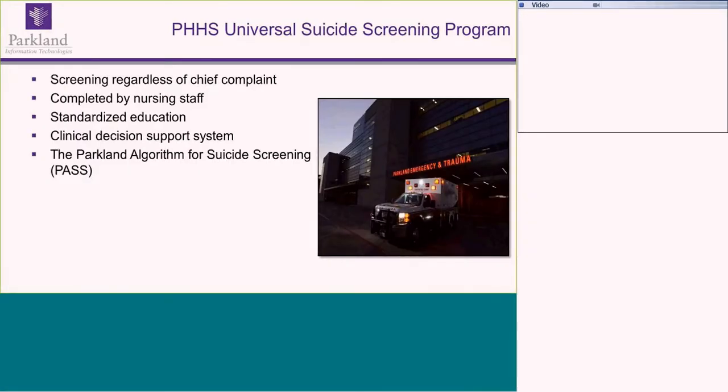So the program that we chose to implement here requires screening regardless of chief complaint, and that's across all settings in our hospital system, as I just mentioned. And we restricted this to provider visits. So our patients who are coming in multiple times a week and only making contact with an MA or a nurse or something like that are not screened repeatedly, but every provider visit does require a suicide screening.